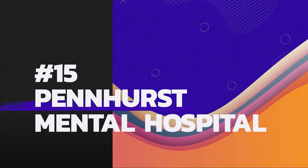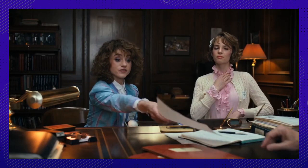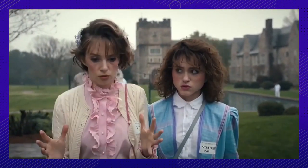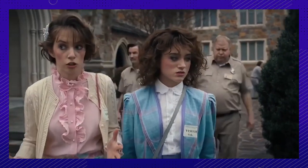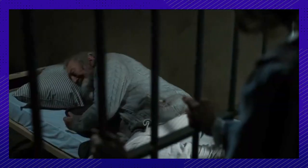Number 15. Not an ideal way to spend a day, but anything for the shot, we suppose. Pennhurst Mental Hospital is located in Atlanta and shot in Georgia. While the building was closed in 1987, it was reopened as a Halloween attraction. Both the interior and exterior of this scene were filmed on location, other than Victor Creel's cell scene, which was filmed in studio. It was like so fun and like different.